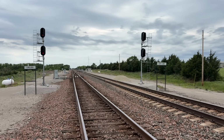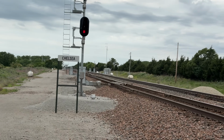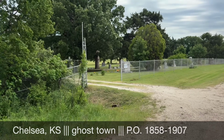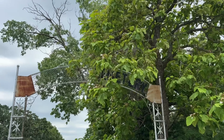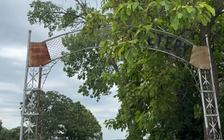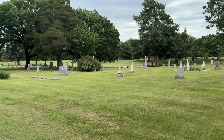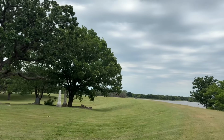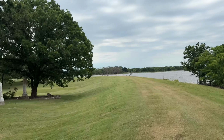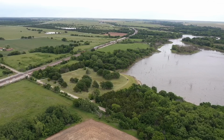As we cross over this railroad, you can see the signs there say Chelsea, because there used to be a town called Chelsea here. And the only thing remaining with the name of the town, except for the railroad sign, is the cemetery, the Chelsea Cemetery. And then as we start to explore, you notice up on the hill over here to the right, that's El Dorado Lake, and the town of Chelsea is underneath the lake now. When they built the lake, Chelsea became a ghost town.